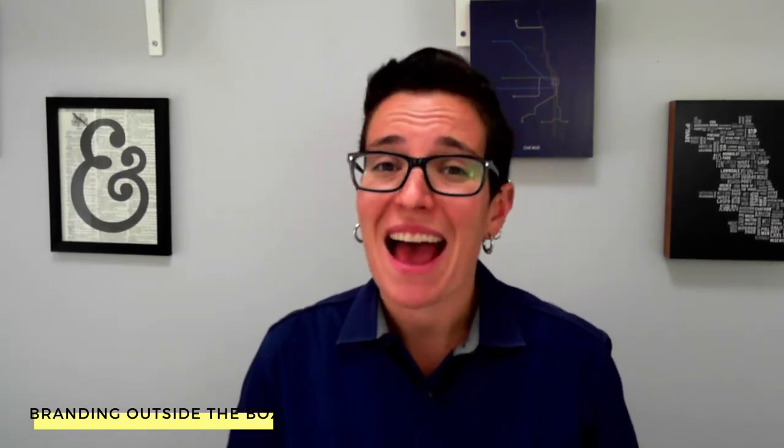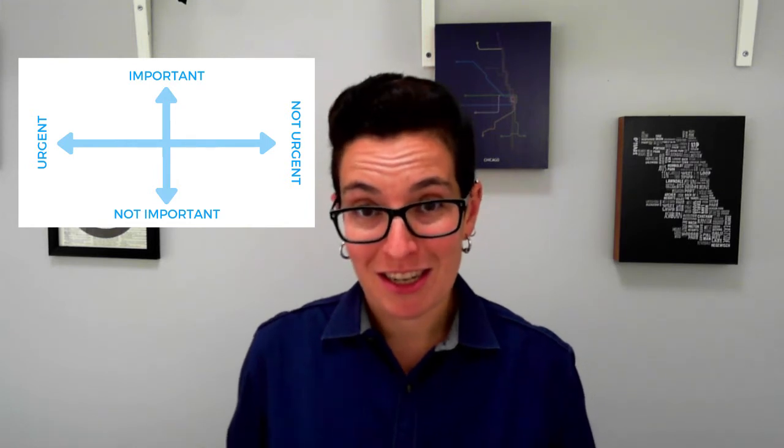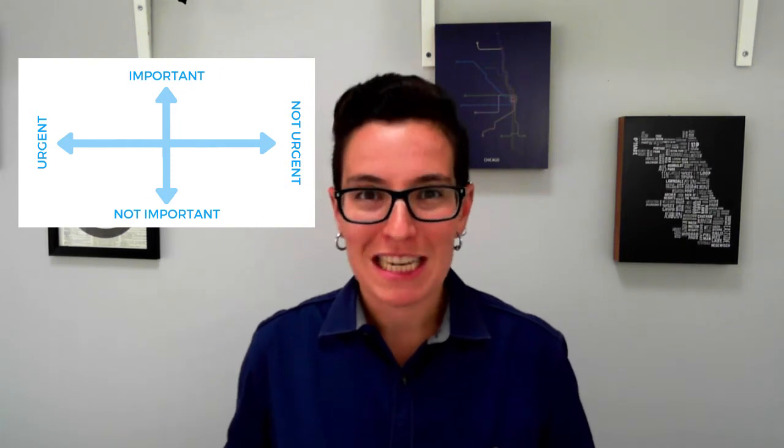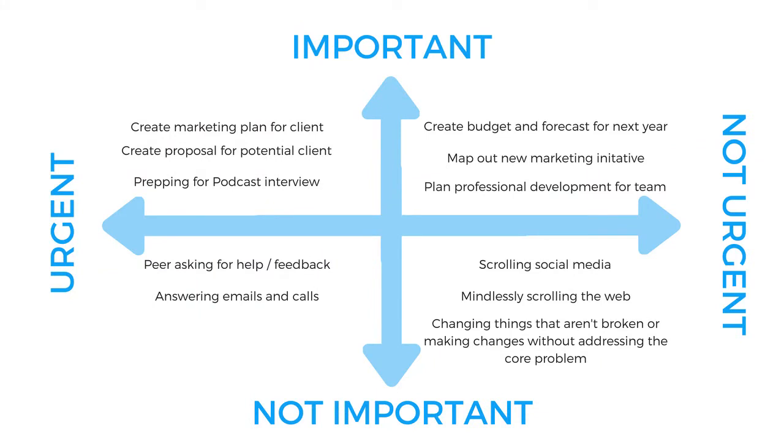Once you've attached these labels, it's time to put the tasks into the priority matrix. This system was developed by Todd Herman of the 90-Day Year program, and it continues to be one of the most valuable tools I use in my business every day. The priority matrix puts all of your to-do list items into one of 4 quadrants: important and urgent, non-important and urgent, important and non-urgent, and not important, not urgent. Here's an example of what it would look like with all of those tasks filled in.